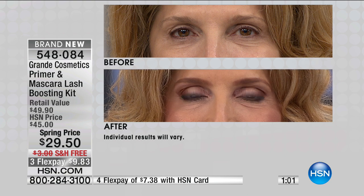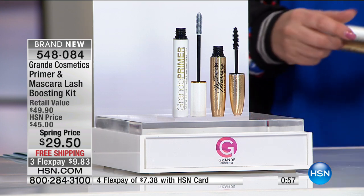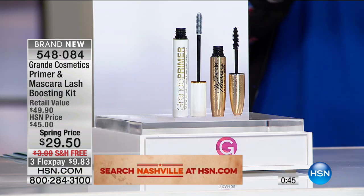And I also made sure that this formula was water resistant, because it's easy to remove, which is very important because I don't want you to lose any lashes when you are removing your mascara at night. You do not need to have a fight with your mascara at night, okay? Yes, I love that.